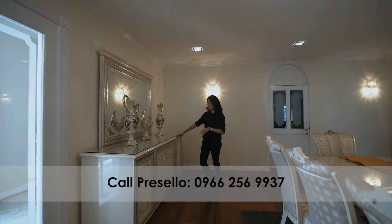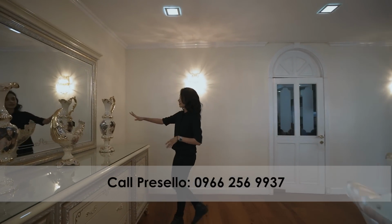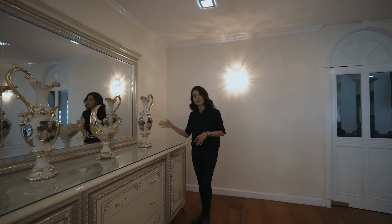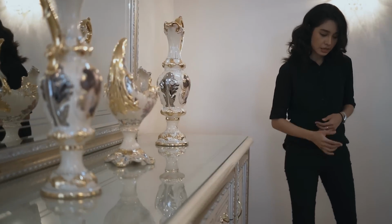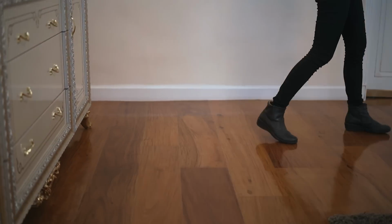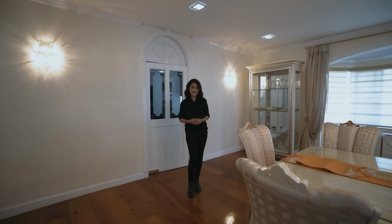Same goes for your buffet console table with these very elaborate decor that also fits the theme of neoclassic Baroque. Also, take note of the ground or off the floor. So in the living room, we had marble, and now here in the dining area, we have matte planks.